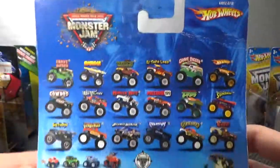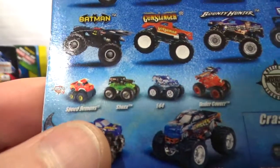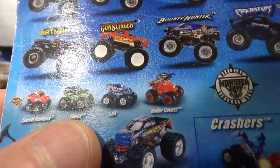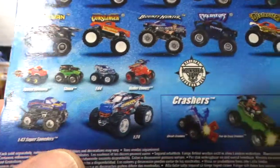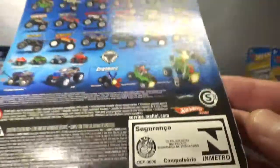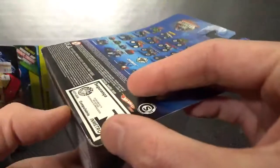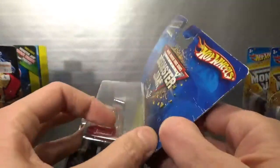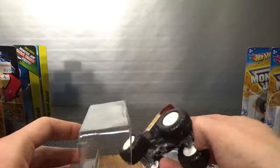Here on the back you have all the different ones, and then you also see the different series. The Speed Demons, the Shocks 1:64, and then the Undercovers. You also get 1:43 scale, 1:24, and then you have three kinds of Crashers. So this one is a little bit packaged differently than the other ones, but here you can see the glue lets go easily.